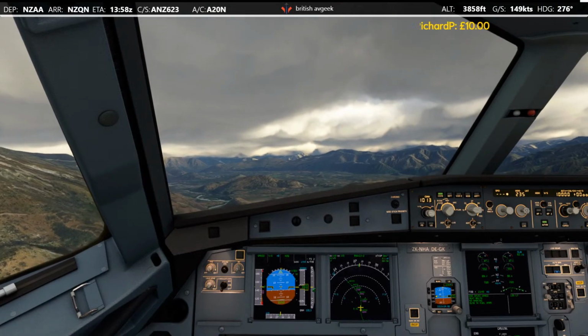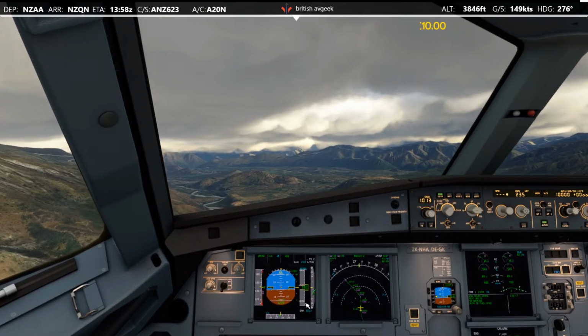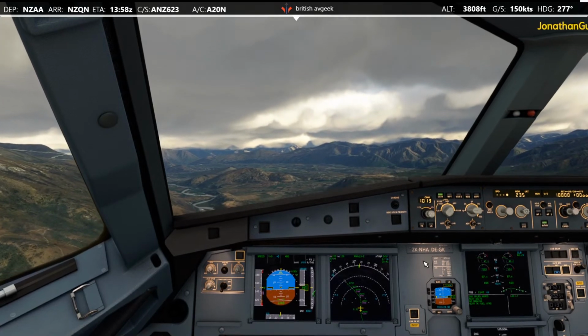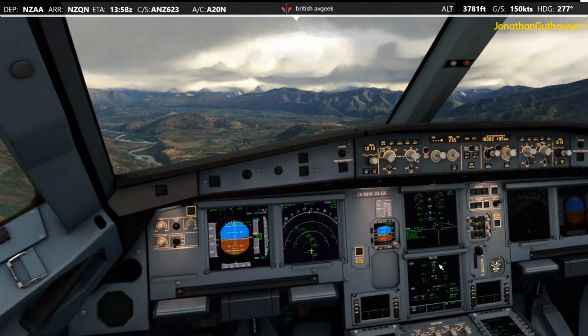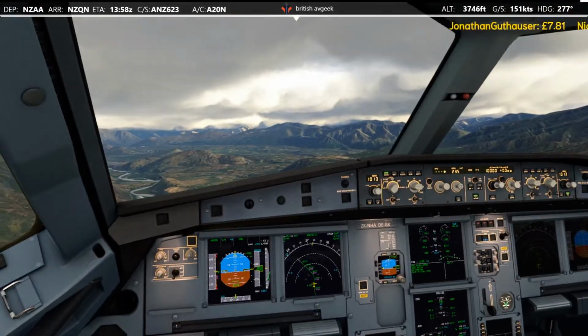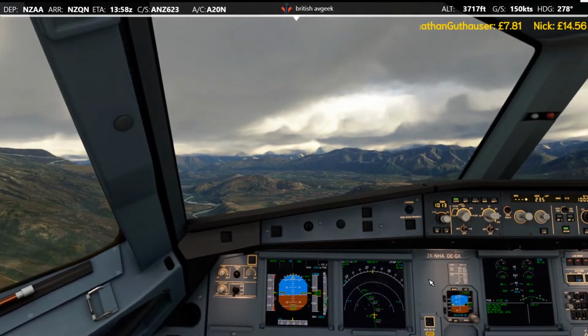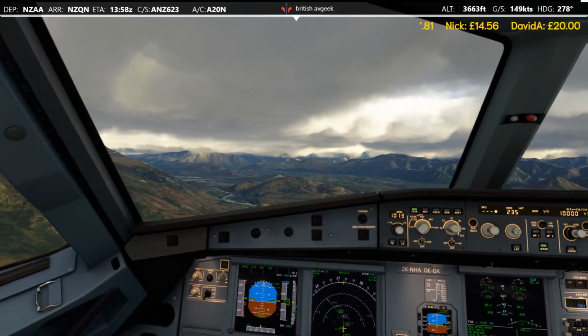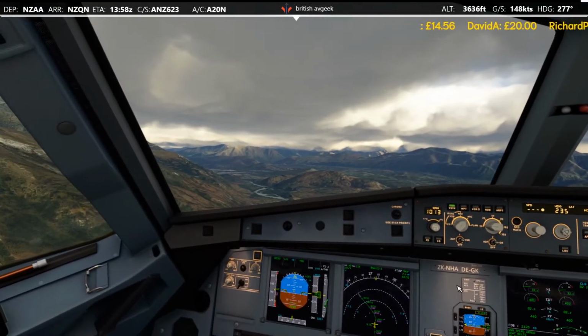Love to enjoy the views, but we're not checking everything else otherwise. LORAV 3,300 coming up. Gear down. Here we go.